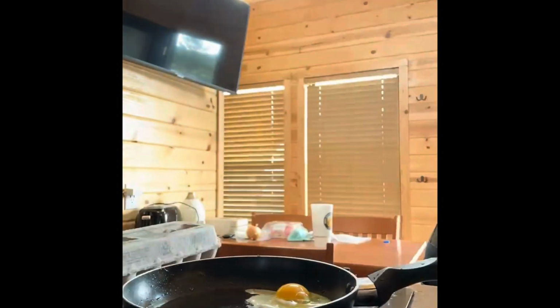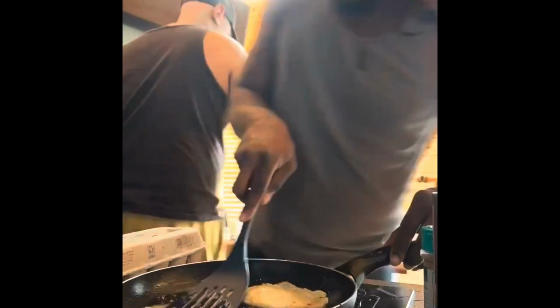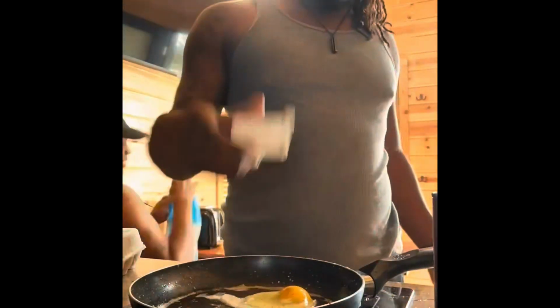So here I'm just frying some eggs. We're doing egg, bacon, and cheese sandwiches. Doing something quick and easy.